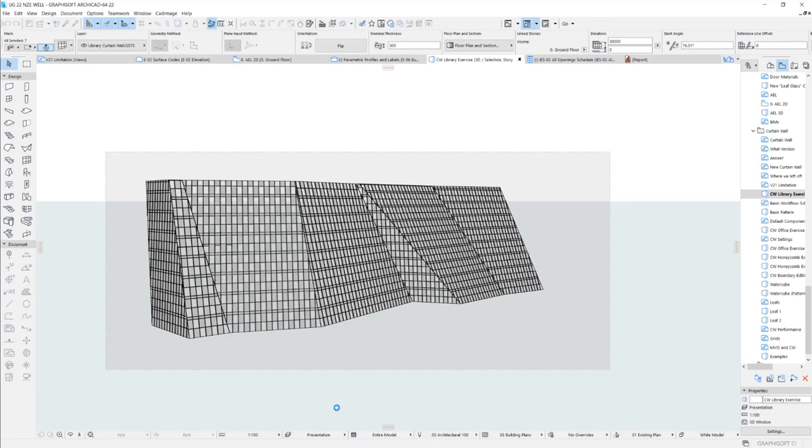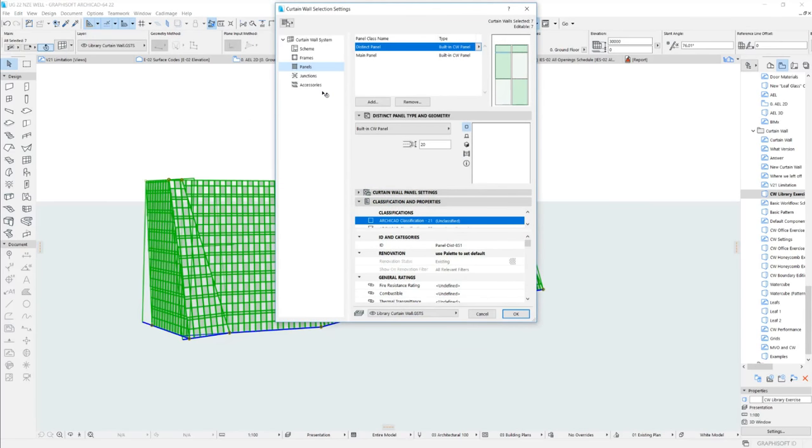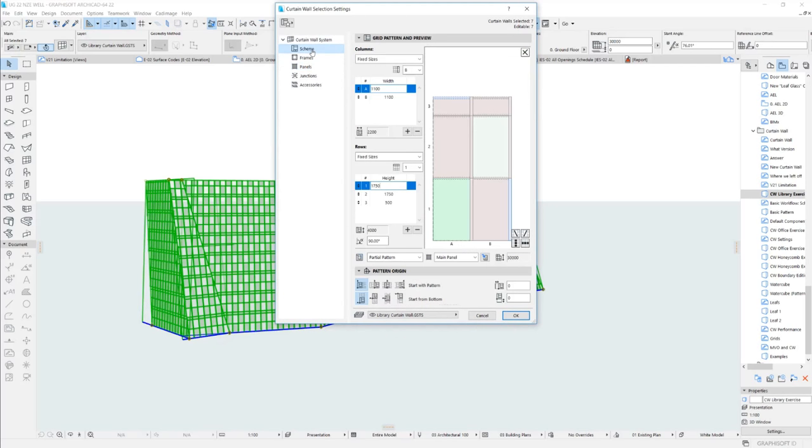Let's grab our curtain wall and open its settings. Go to curtain wall selection settings, and now here let's set our column sizes as fixed. Let's go to scheme, column, fix sizes, and now let's add 5 columns. The first column A width will be 500, B will be 500, then C will be 2200, D 500, and E 500. There you go. It should look something like this.